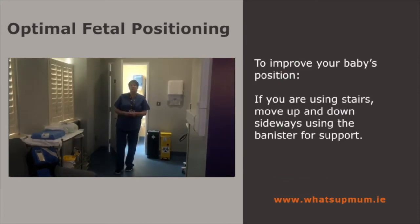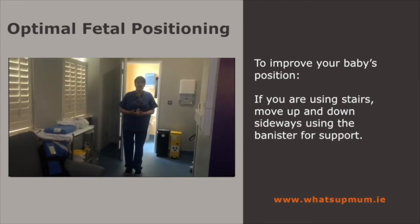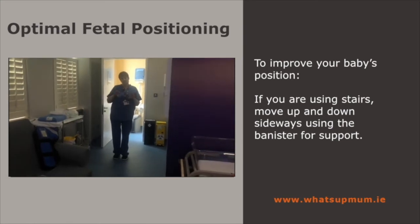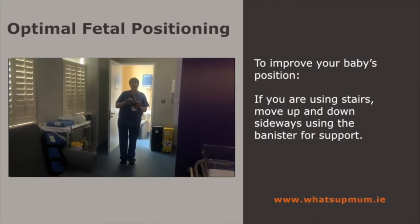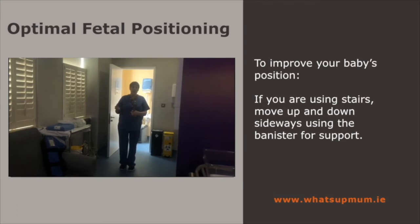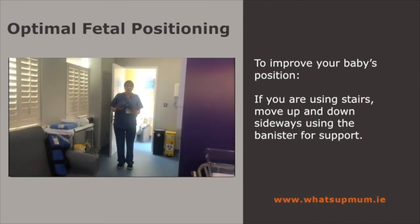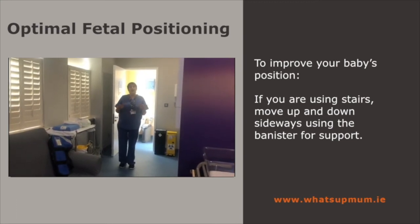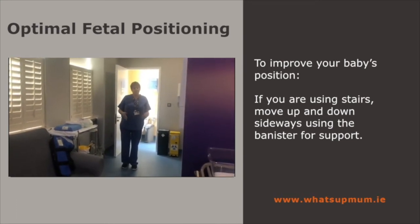Another thing you can do as your pregnancy advances, if you have stairs in your house, is to use the stairs and the banister, whenever you need to go up and down those stairs, to move up and down sideways. Again, that causes a gentle rocking in your pelvis and encourages your baby into an ideal position.